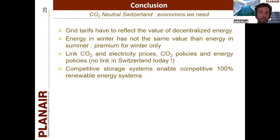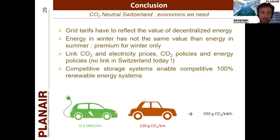And so we also need in Switzerland to really link CO2 climate policies and electricity policies. And then we have a really interesting solution, for example with the electric car, you have huge savings of CO2, and this saving should also remunerate the storage and the production system.